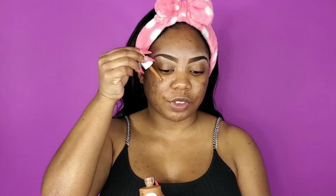So like I said, I think I'm gonna mix the two because I just feel like I went too light on Hint of Cappuccino and I went too dark on Hint of Ginger. So I'm going to do a little bit of Hint of Ginger. Ooh, oh my goodness, it's so watery. Ugh, I don't know if I like that feeling on my face, girl. And I'm gonna do a little bit of Hint of Cappuccino. Ooh, it's just running down my face.